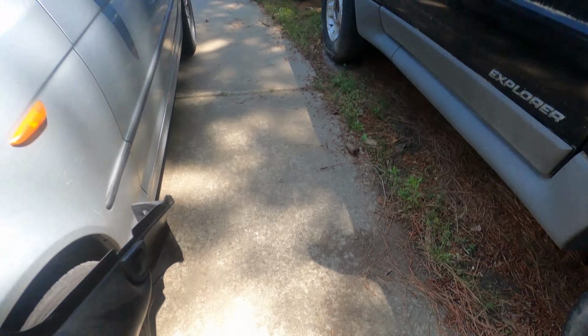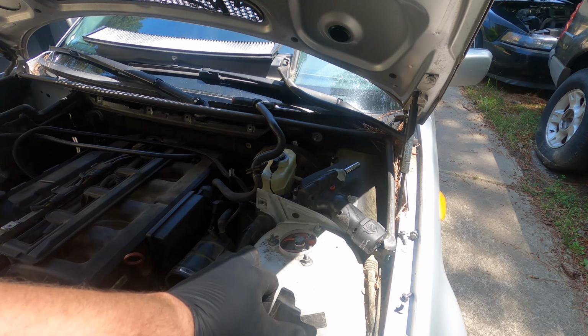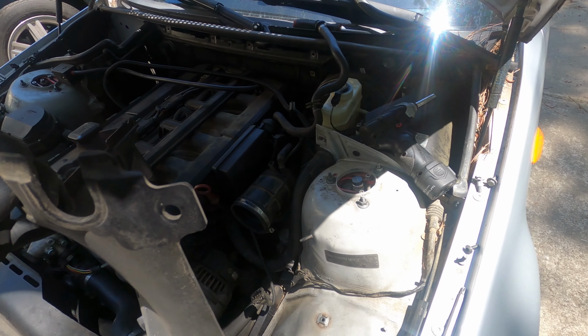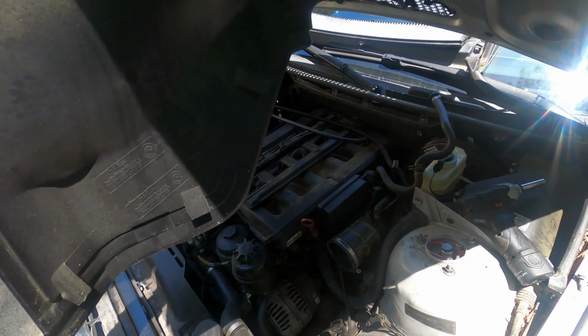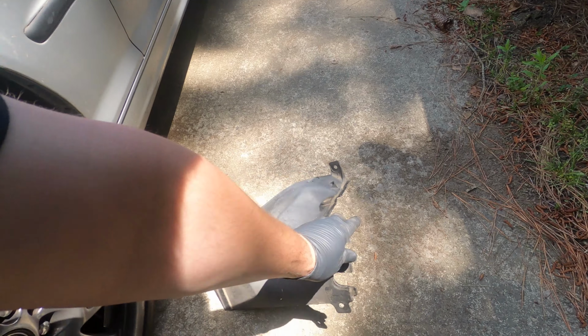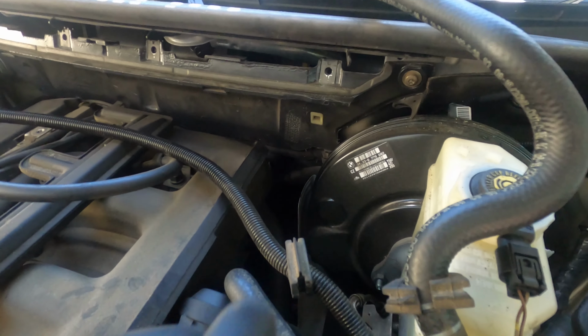There's supposed to be 2 clips on it. There should be one right here and one back here as well. Mine actually did not have the clips, which means somebody's been in my car before to take this stuff apart, but the 2 clips are, again, just quarter or half turns, and then they pull out. They lock into these little metal tabs right here. There's one there, and then there's a plastic one back here. So you're going to pull that out.